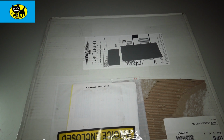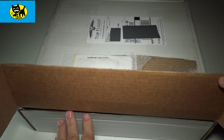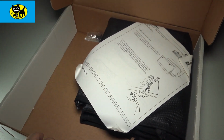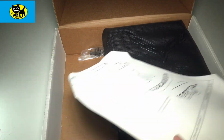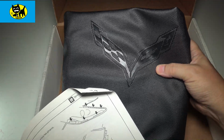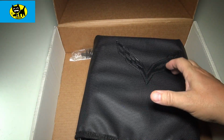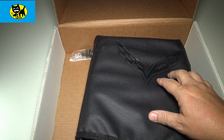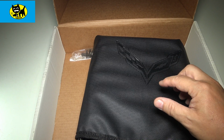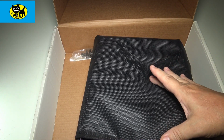Now let's go ahead and open this up here. And here goes, guys. You ready? Is it used? Is it new? Let's find out. All right, so looking at the box on the inside, looks like we have some instructions here. We'll take a look. Oh, I do like that. Check it out. It has a really nice Corvette emblem. Some of them actually have a clear window, and for the ones that have the clear window for the Corvette emblem, I'm sketchy whether those will look good or not, because I'm worried about moisture and things getting into that window and then looking weird over time.